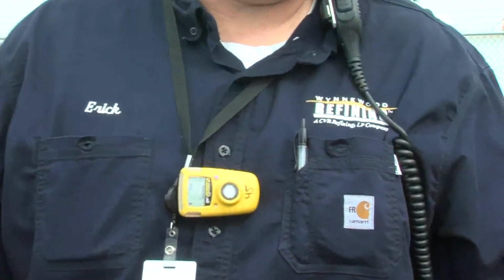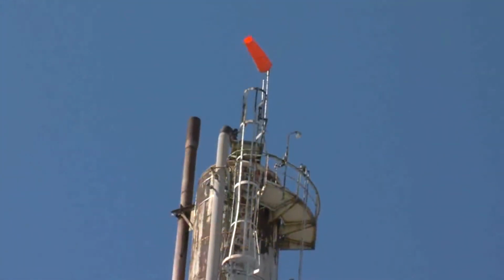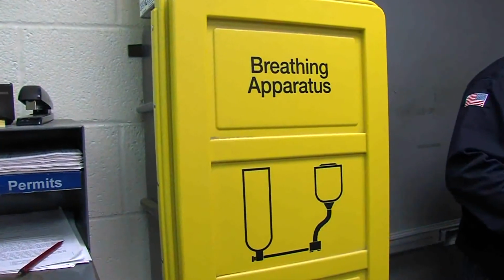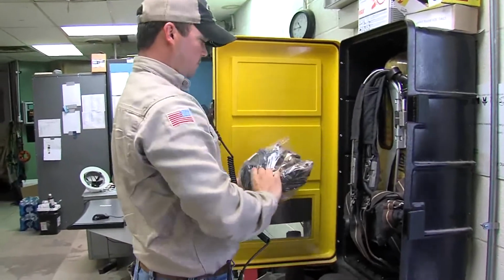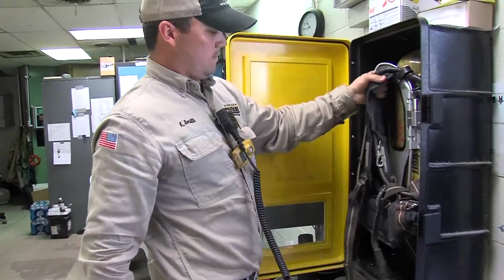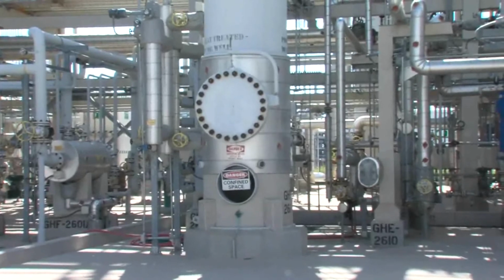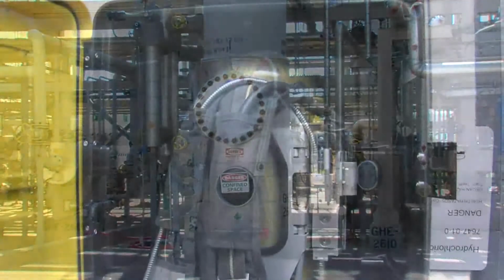If your personal H2S monitor alarms, you will stop work and evacuate the area, crosswind, upwind, and uphill, and then notify operations. Supplied breathing air is required when ambient H2S levels exceed 10 parts per million. Respiratory protection is also required for certain jobs when working with certain materials. Sandblasting, painting, asbestos removal, flare entry, insulation work, and confined space entry are examples of these types of jobs.